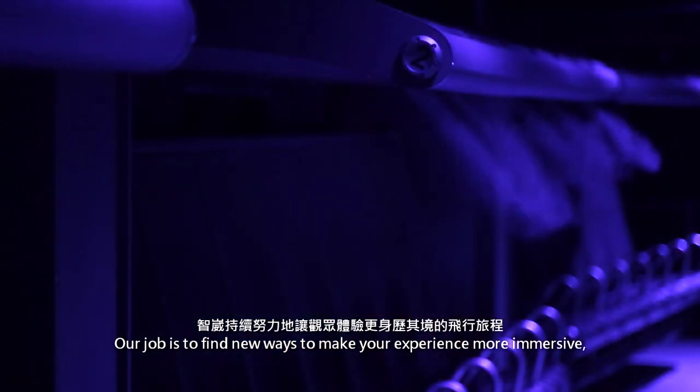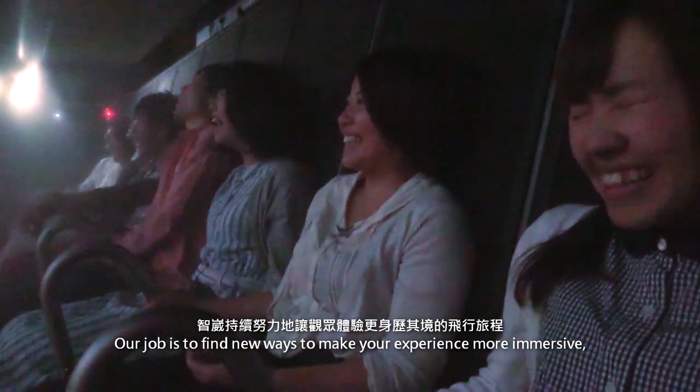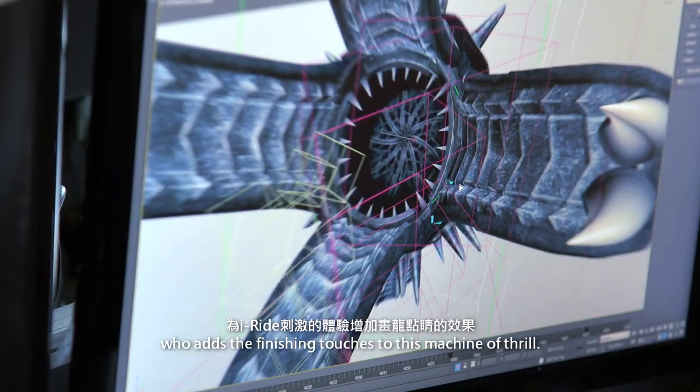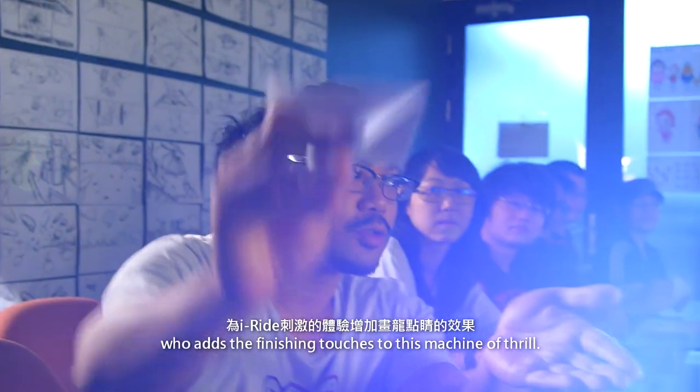Our job is to find new ways to make your experience more immersive. But it's our design team who adds the finishing touches to this machine of thrill.